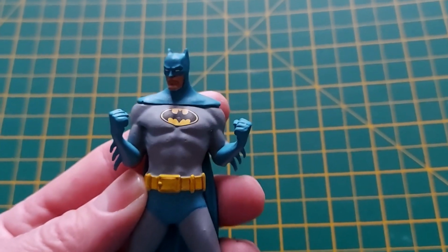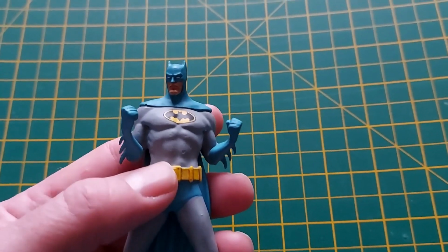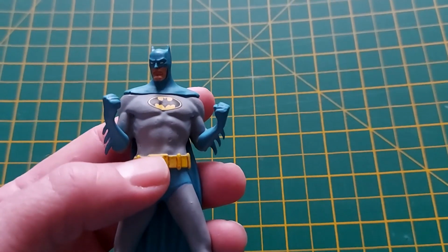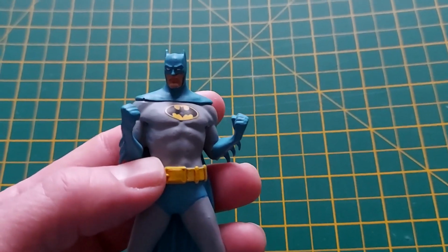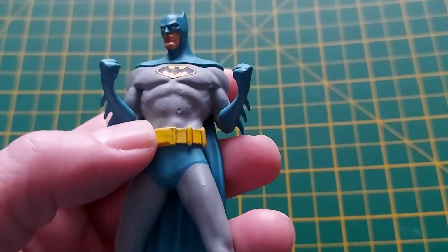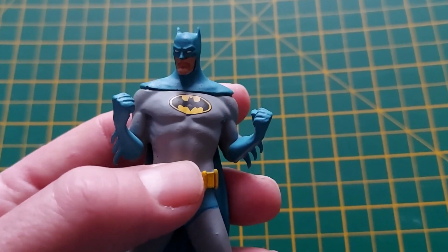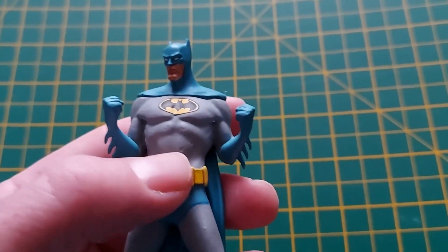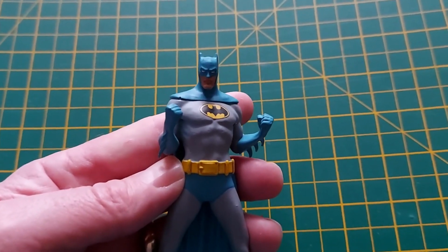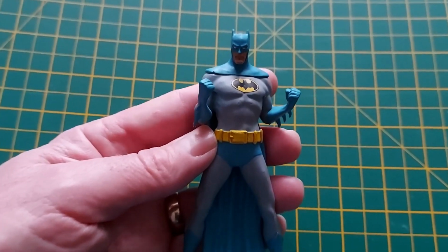Tweaking is done on these two. Basically, I outlined where the blue met the grey, touched up his belt and put a wash on to break up the different surfaces. But speaking of surfaces, his pockmarked bodysuit, I haven't done anything with it, because it'll be problematical to fill that, sand it, and find a grey that will match it. So I'm going to have to live with that. Yeah, so that's the 1970s Batman.